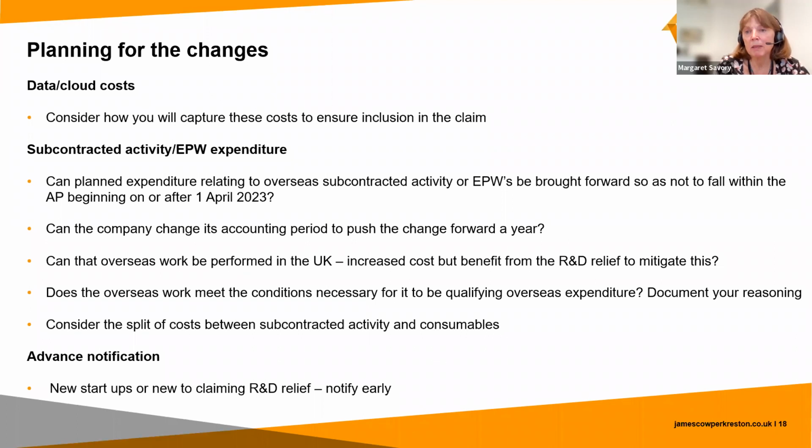Let's start documenting it now to make sure I satisfy those three clear conditions: that the conditions aren't in the UK, that they do exist elsewhere, and that it would be wholly unreasonable for me to do it in the UK. It's very clear that, because it's self-assessment, you need to start documenting all your reasoning now or as the contracts go. So maybe think about having some sort of checklist for each of your big contracts so that you identify that it is UK activity or qualifying overseas expenditure.